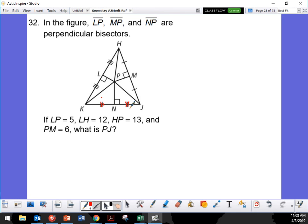So, LP is 5. LH is 12. HP is 13. And PM is 6. What is PJ?